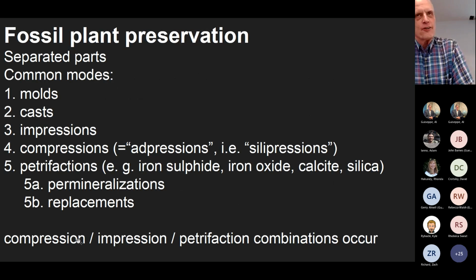If a tree falls in the forest, not only will the sound not get preserved in the fossil record, but the leaves will go one direction, the stem will go another direction, the bark will go a third direction, the roots might stay in place. And then you'll find them preserved as molds, casts, or impressions, and also compressions if there's carbonaceous material left.